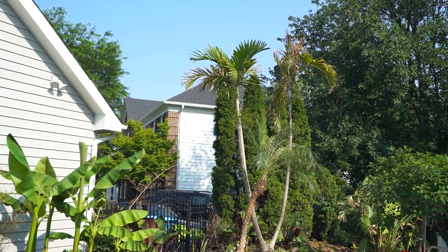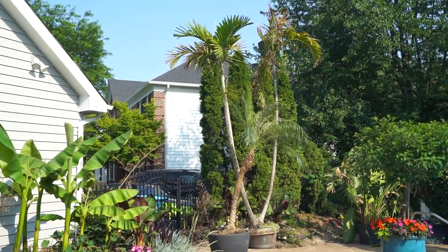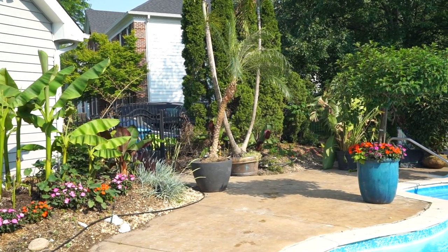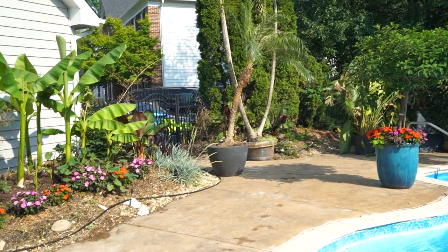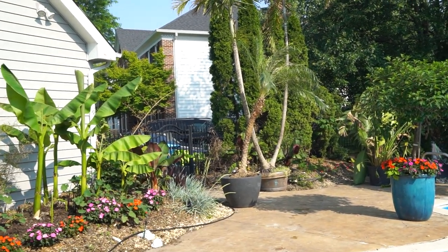It even has some inflorescence coming out, some seed pods on it, which is cool, on two of the trunks. Looks pretty good. The Robellini is covered in mealybugs. That's why it's over here. I've been laying it down on its side and blasting it off towards the driveway and treating it. I don't want to bring it over here quite yet.